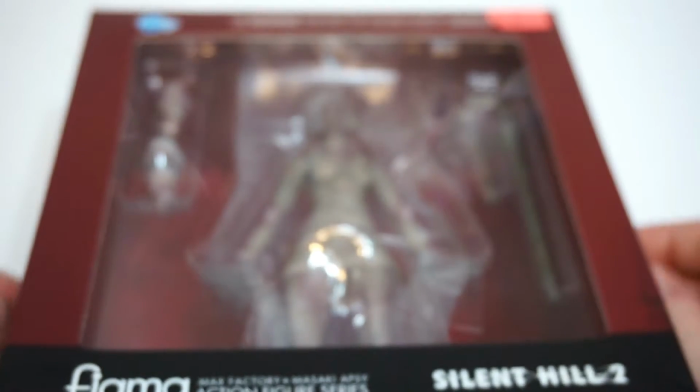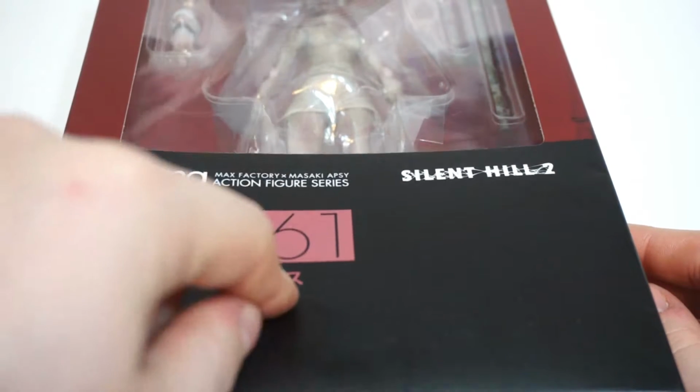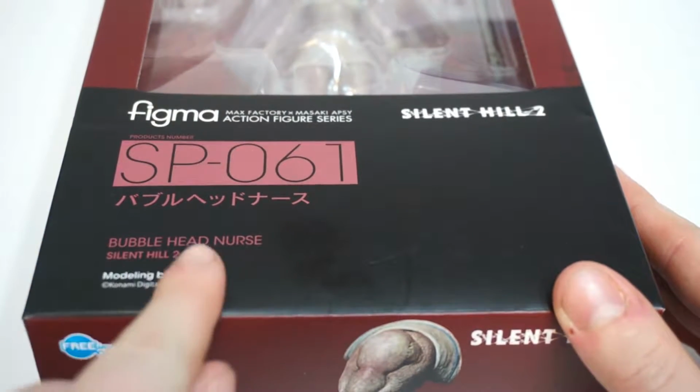Or make a comment about it in the comments section below, if you know what I'm talking about. So let's get her open because I've been waiting for this figure forever. Figma SP number 61, Silent Hill 2, Bubblehead Nurse.